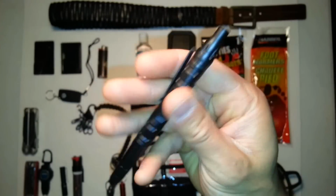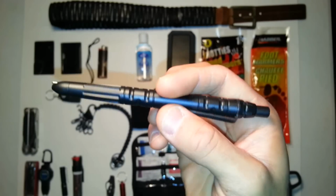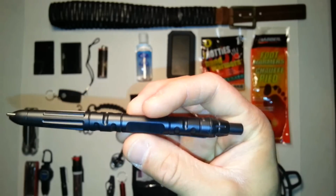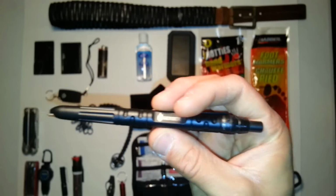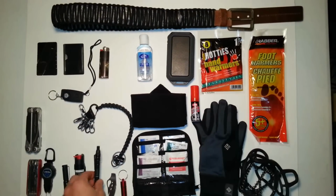You're getting a nice pen, which writes in zero gravity. Not that you'd ever really need to do that, but if you ever find yourself needing to write upside down in a tactical situation, then hey, that's awesome. You're covered there. Gerber Tactical Impromptu Pen.